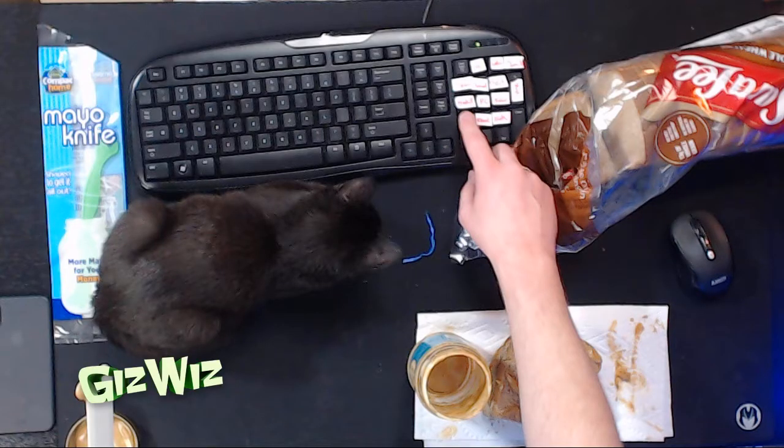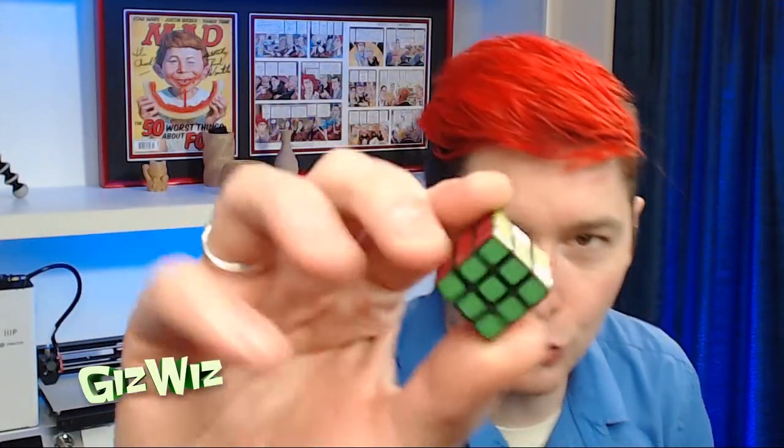So here's the Rubik's Cube. Let me see if I have my product shot. I do not. The product shot hasn't changed from last week, when we had the peanut butter thing and my cat is still there. Product shot's a little broken at the moment. But here is the itty-bitty Rubik's Cube.